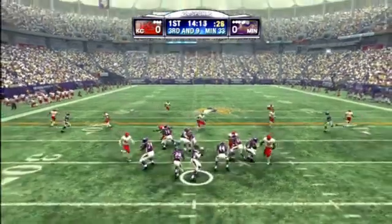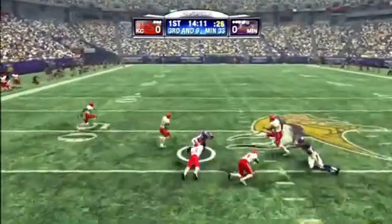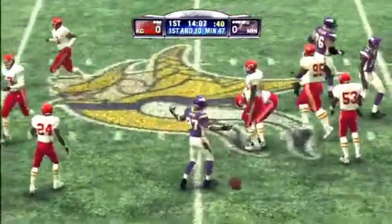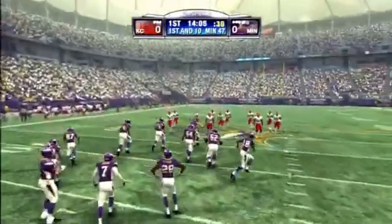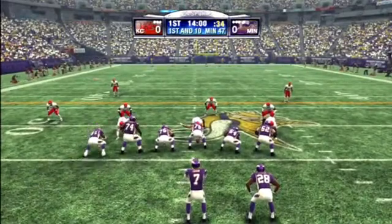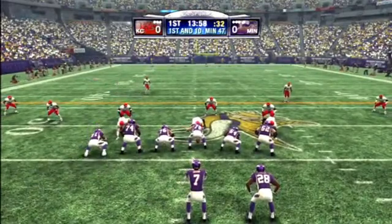He drops back. Throws while on the run. Brought down right around the 46-yard line. Good pickup by the receiver. And we've always talked about this receiver's big play ability. He may not be the fastest guy in the league, but you can tell he wants the ball in his hands in big situations.